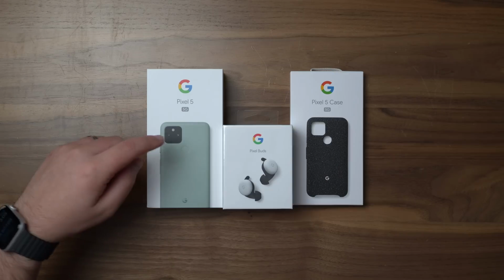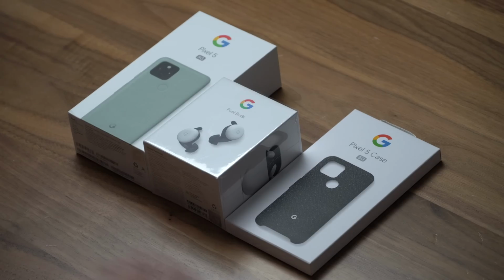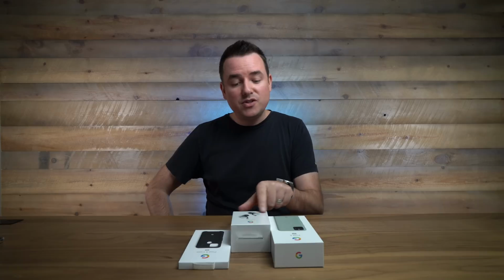Number one, we're gonna unbox something. Number two, it's not gonna be an Apple product. Google was nice enough to send over the Pixel 5, the 5G, along with some Pixel Buds and a case, so I'm gonna check all that stuff out. And I gotta tell you, I haven't tried the Pixel Buds yet, so I'm actually really excited about that.